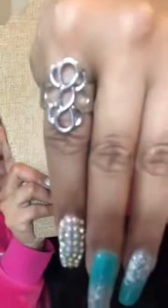Okay, this next one here is called Positively Posh. I think that's what it's called, or I might have put it in the wrong packet. Either way, if you like this one, comment posh because it's so posh. It does have a thicker back side. It is silver. And look at that.